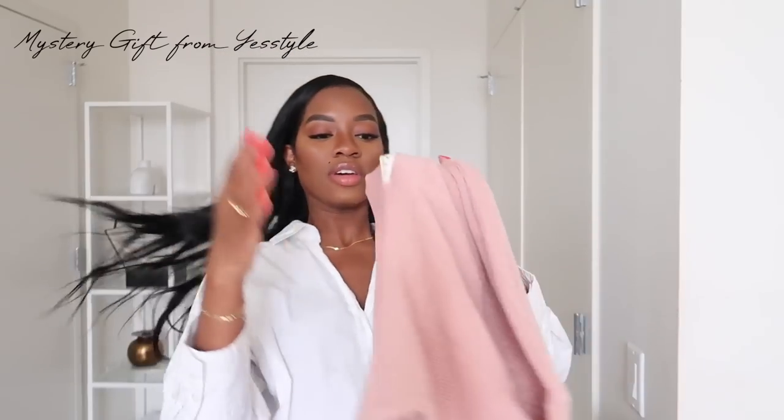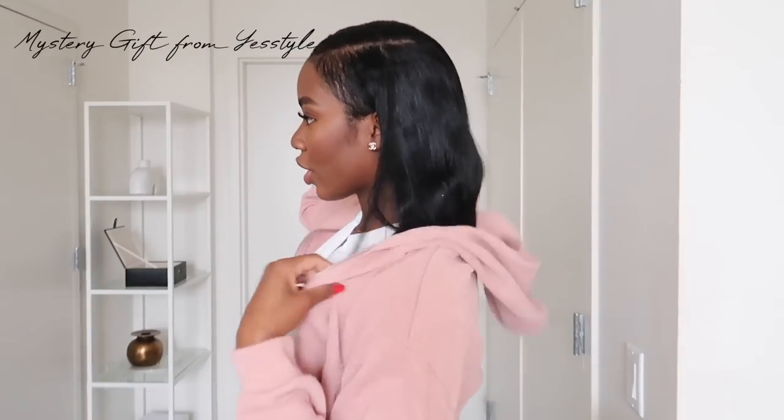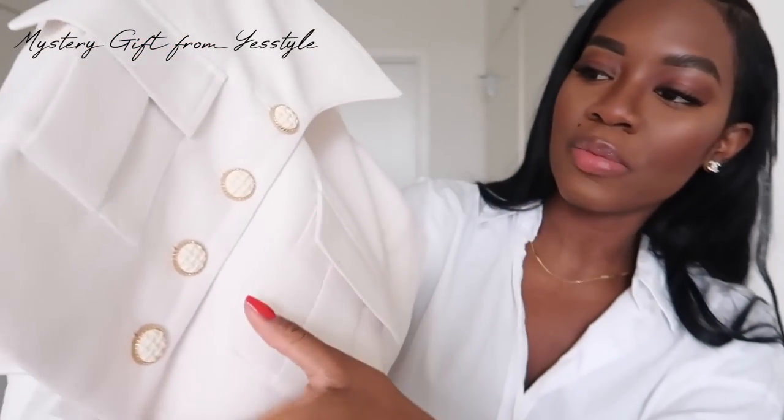I actually wanna try on the hoodie because I wanna know what kind of shape this is. This is so cute. This is actually so adorable and cute. This is so, so cute. So this is a cropped blazer sweater. Do you guys see that? And the detailing on the buttons, they're like gold.